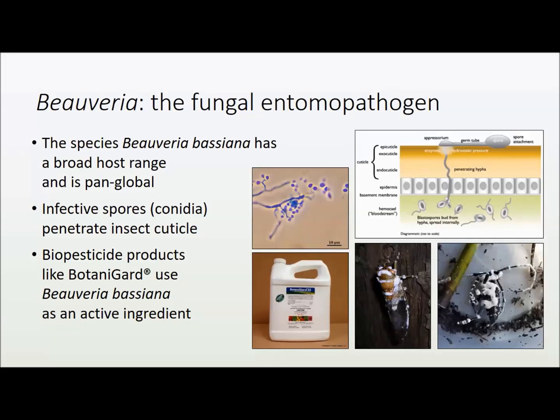And then after mortality, you get the fungus growing out of the body and releasing more spores into the environment. So you can kind of see this is a microscope slide of various spores stained with this blue stain. And you can see here examples of other insects. This is actually an Asian longhorn beetle on the right, and a cicada with this Beauveria fungus growing out of it.